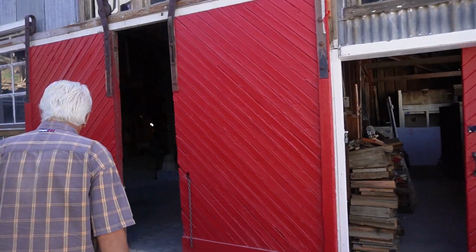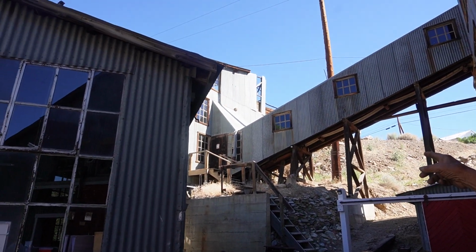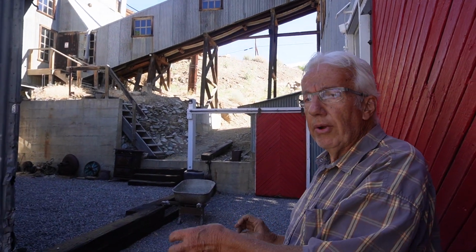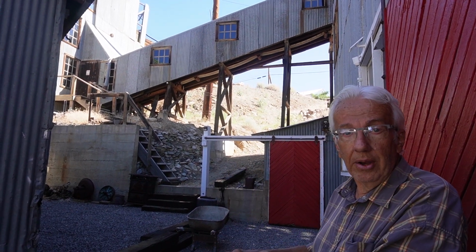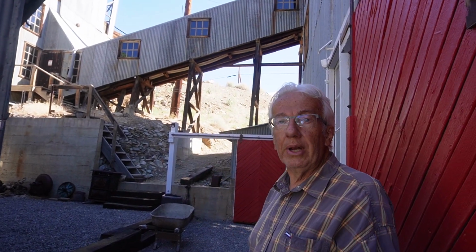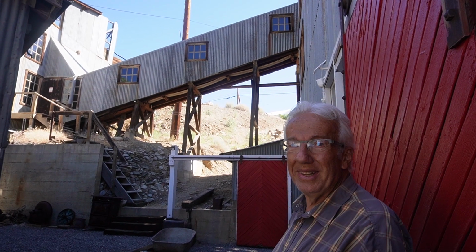So when the ore first comes, it comes in through this ramp up on top here. There's a grizzly up there. It's made out of railroad rail, and they're all spaced about 9 inches apart. So any rocks larger than 9 inches will not go through there. Oh, it's like a giant classifier, basically. Yeah, exactly. And then if it is too big, the old millmen would have to get their sledgehammers out and break it down, or if they were tired at the end of the day or whatever, they would just throw it over the edge.